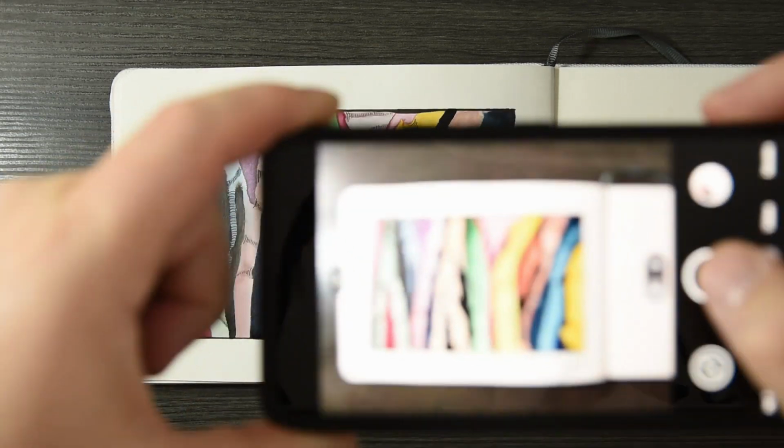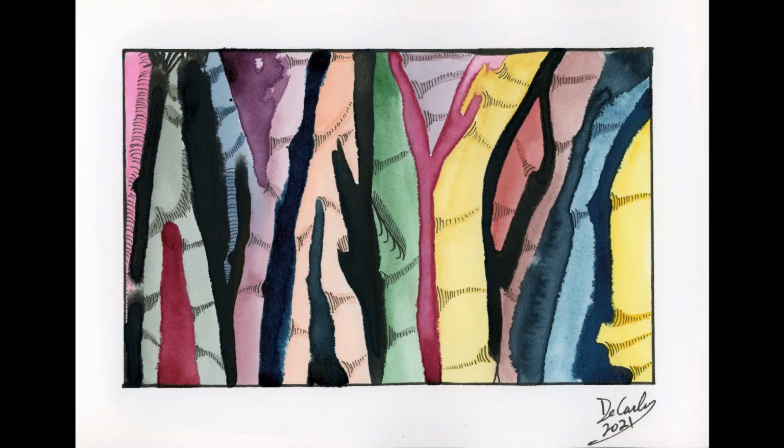And this isn't all to say that you should not focus on developing a style. There's nothing wrong with that. It's just a different thing maybe to focus your attention on.